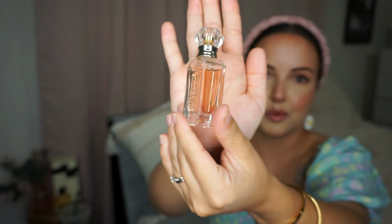So this is what the bottle looks like. It's honestly so cute. It's a travel size, but it does come with a sprayer, which we all love.